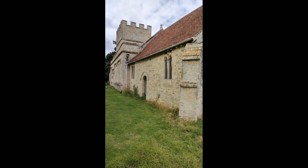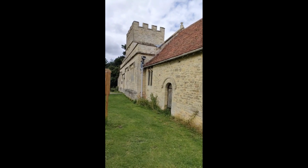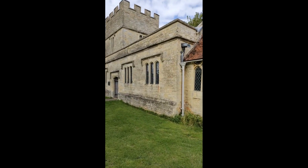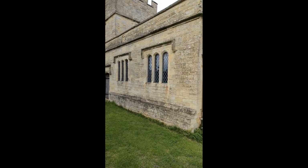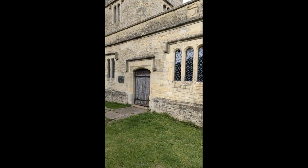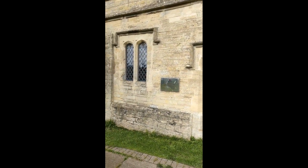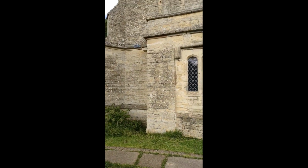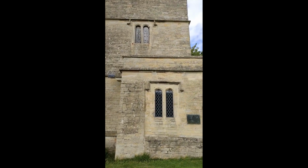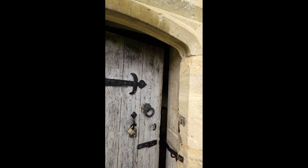The church dates back to the 12th century. Obviously it's had alterations and additions to it, mainly in the 14th century. Forgive me about the signpost, I can't do anything about that. I would have thought they would have put that in a better place, but no. A lot of it was substantially rebuilt in around 1620. Now, as you can see, it only has a very stumpy short tower, and it is a very, very small church. So let's take a wander in, and I will show you.